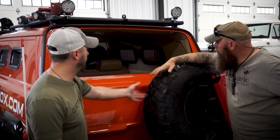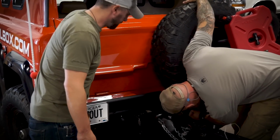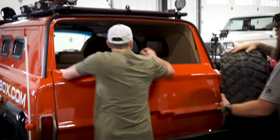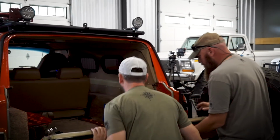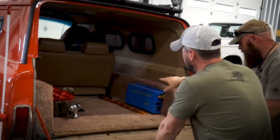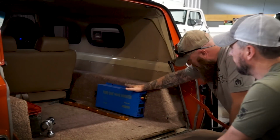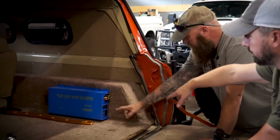And then Brandon, open that up. We'll pop a look in here. All right, I think it should be unlocked already. Oh yeah. Okay, and then right here, full size spare, always good. Just so you can see, that's that 4,000 watt pure sine inverter that we've got inside. Big boy. If we need more power, we can plug in directly on the side here.